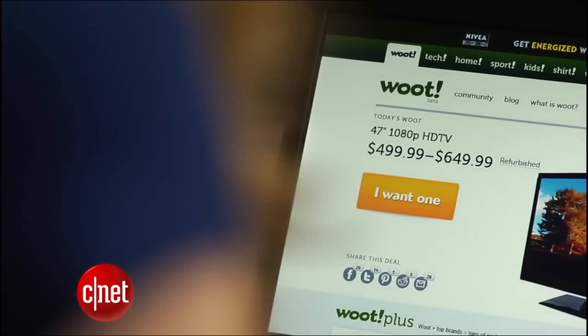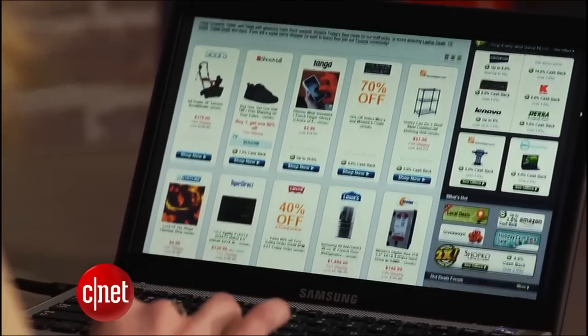Finally, if the pressure is on to find something in a hurry and you're stumped for ideas, try a daily deal site. These are clearinghouses for random stuff, but the deals are legit. Check out sites like Woot, Slick Deals, and Fat Wallet. These are all worth a shot if you're in a pinch.